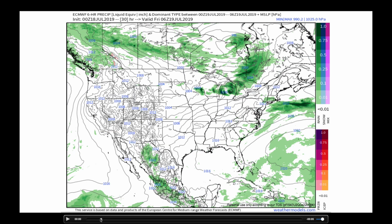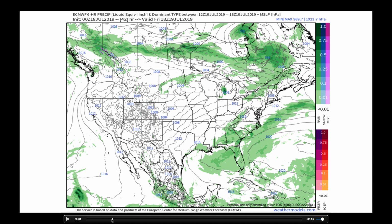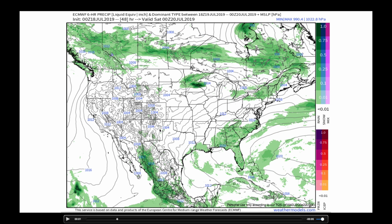You see storms throughout the day on Thursday pushing into Wisconsin and Michigan. This is now getting into early Friday morning there in Michigan. And then by the time we get into Friday afternoon, the heat's still on under this dominant ridge in this area. Storms running the periphery, so we can see it up here in Minnesota for Friday night.